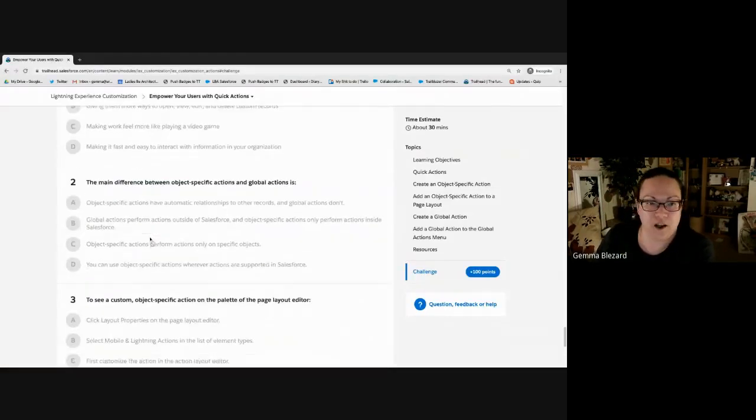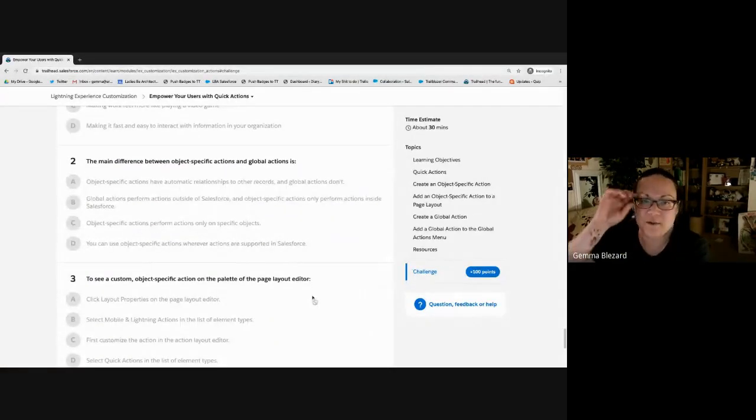Okay. Question number two. The main difference between object-specific actions and global actions is A, object-specific actions have automatic relationships to other records and global actions don't. B, global actions perform actions outside of Salesforce and object-specific actions only perform actions inside Salesforce. C, object-specific actions perform actions only on specific objects. And D, you can use object-specific actions wherever actions are supported in Salesforce. This is a cheeky one, isn't it? Okay, because two of those could be right.